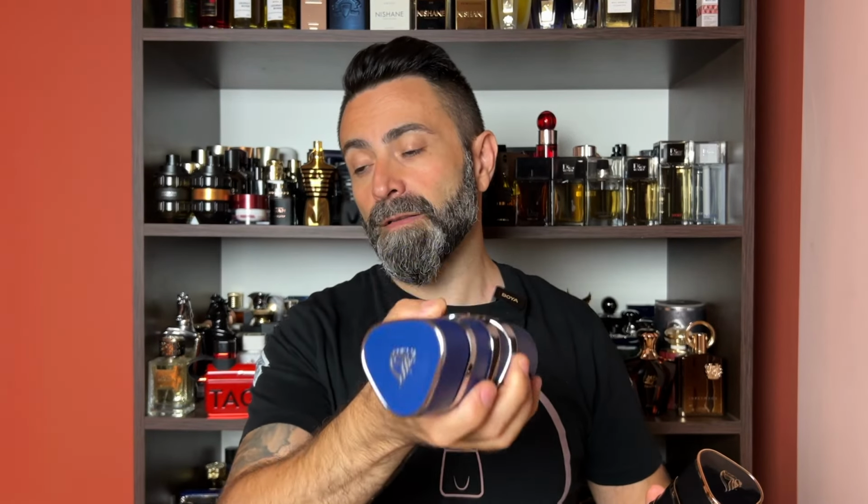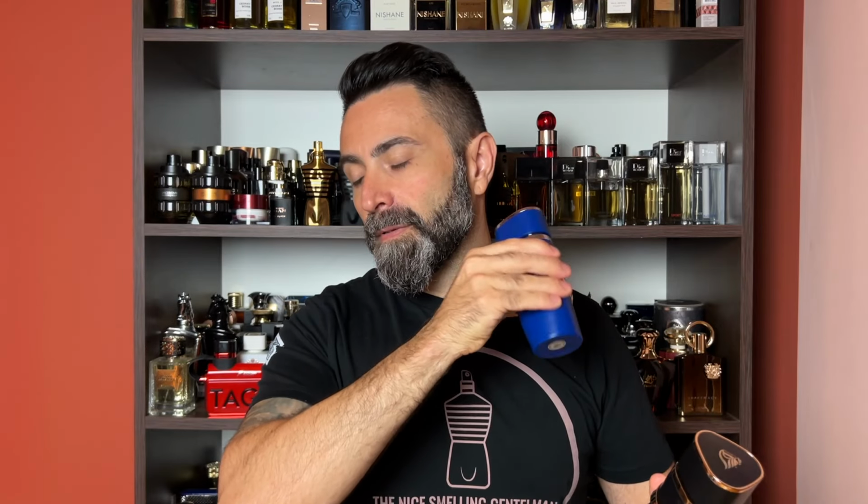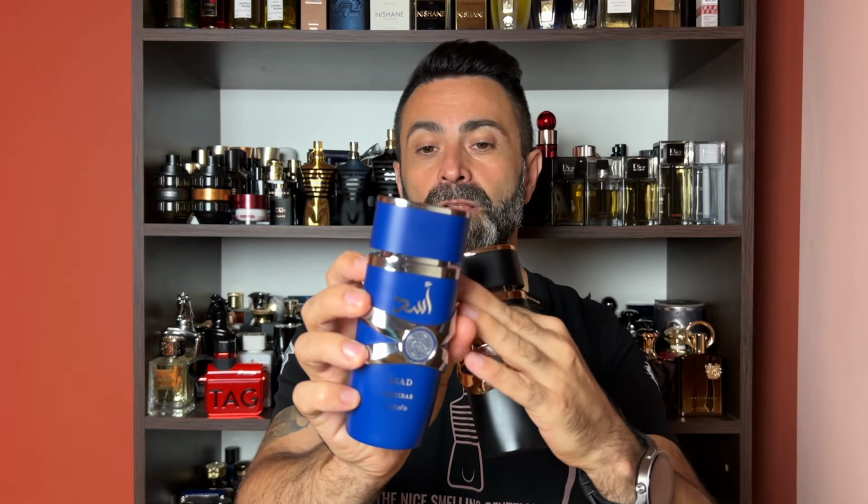One thing though that is interesting about the Zanzibar flanker is the fact that, I don't know if you can hear that, but there's some rattling inside, unlike the OG Assad, where inside you get a glass bottle that's put inside this plastic cover. The fit in here with the Zanzibar flanker seems to be loose compared to the OG, and the craftsmanship and the quality seems to be a little bit lower, which is a little bit disappointing from Lattafa.